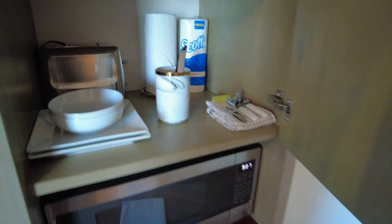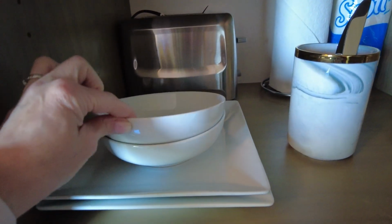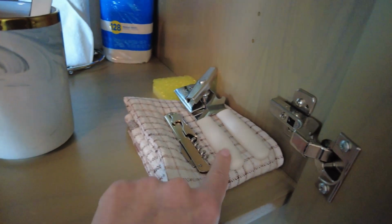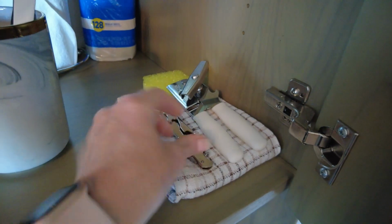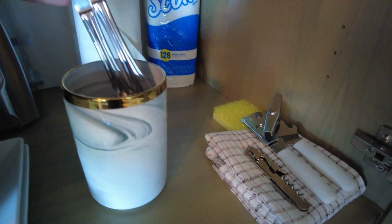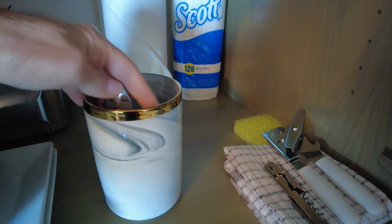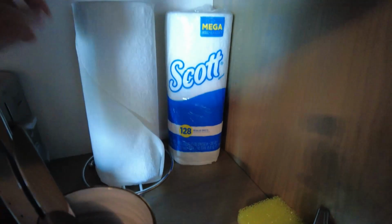And right above the microwave, we have a toaster, which is great. We have actual ceramic bowls and plates. We have a can opener. We have a wine opener. So little touches of home. We have actual silverware here. So I see 2 forks, 2 spoons, and 2 knives, and then you've got some paper towels back here.